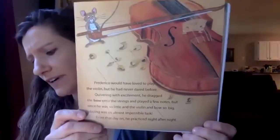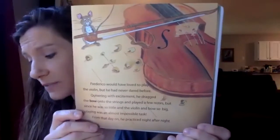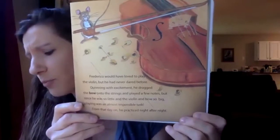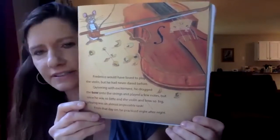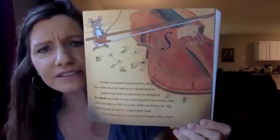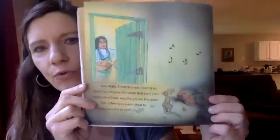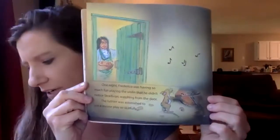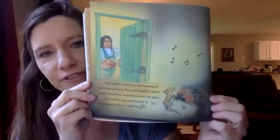Frederico would have loved to play the violin, but he had never dared before. Quivering with excitement, he dragged the bow onto the strings and played a few notes. But since he was so little and the violin and bow so big, playing was an almost impossible task. From that day on, he practiced night after night. But the violin is so big and he's so little. How does he do that? One night, Frederico was having so much fun playing the violin that he didn't notice Stradivari watching from the door. The luthier was astonished to see a mouse play so skillfully.